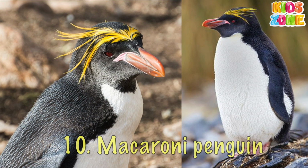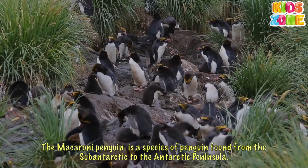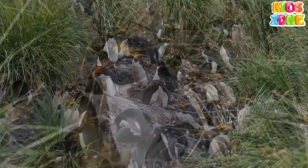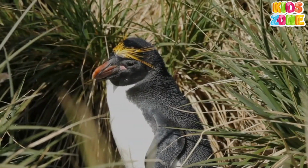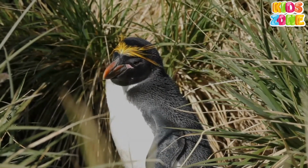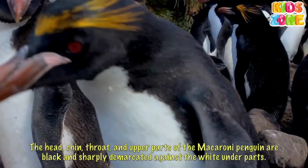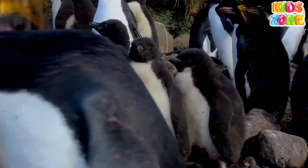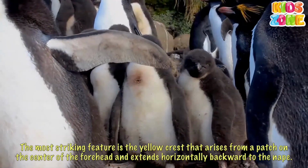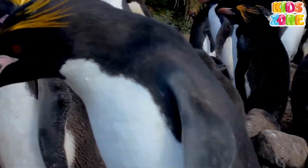Macaroni penguin. The macaroni penguin is a species of penguin found from the subantarctic to the Antarctic Peninsula. It is very closely related to the royal penguin, and some authorities consider the two to be a single species. The head, chin, throat, and upper parts of the macaroni penguin are black and sharply demarcated against the white underparts. The most striking feature is the yellow crest that arises from a patch on the center of the forehead and extends horizontally backward to the nape.